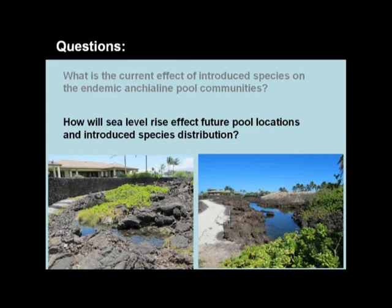How will sea level rise affect future pool locations and the distribution of introduced species in these pools? One reason I wanted to do this is you see here in these developments, the pools are protected somewhat. However, you can see these hard edges where you have a wall and a house just within 10 feet of an incline pool here.